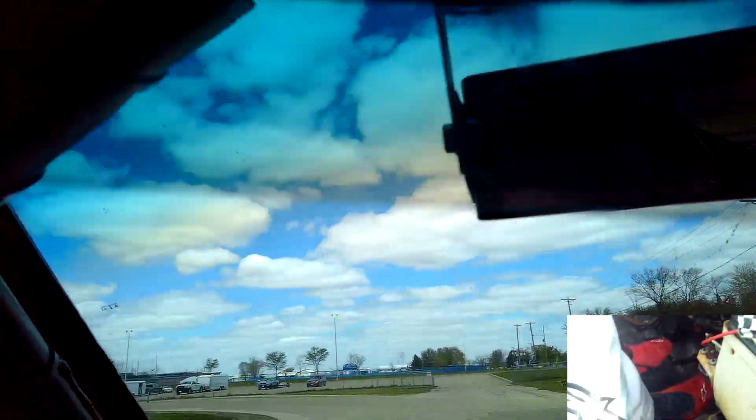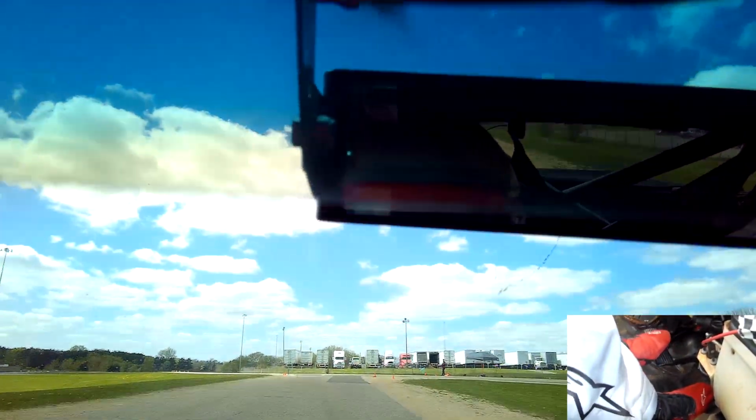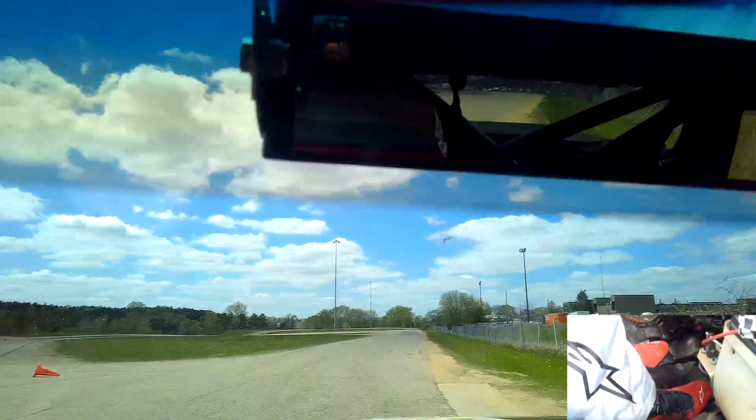Trying to avoid that breakup patch, but it really is right where you want to turn in. This car has no power steering, so I'm not sure if it's obvious from listening to me, but I'm pretty fucking winded right now. Woo!